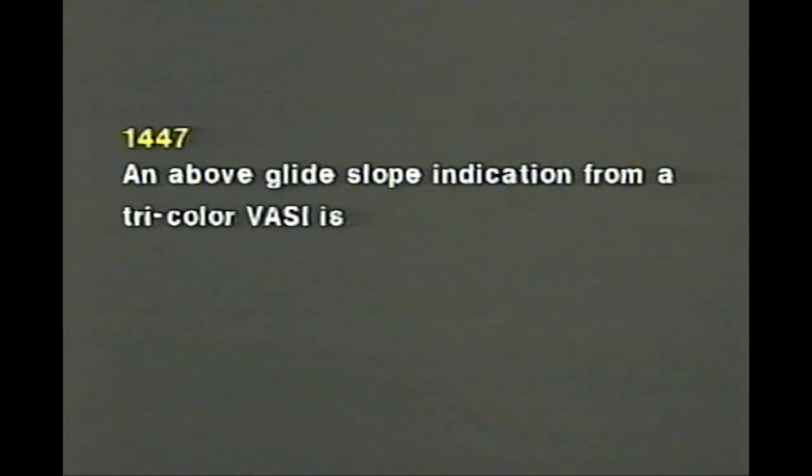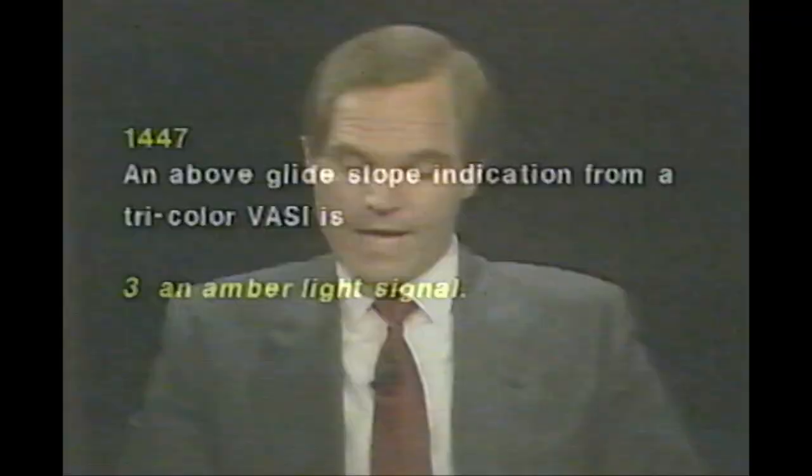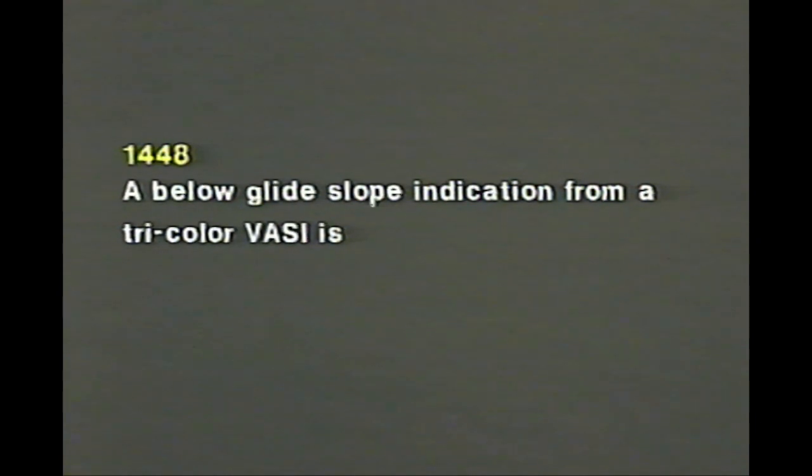So you're on glide slope on a tricolor VASI with a green light. 447. An above glide slope indication from a tricolor VASI is? Well, it's an amber light, number 3. 448. A below glide slope indication from a tricolor VASI is? We've eliminated about everything. It would be red, answer number 4.